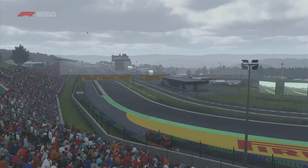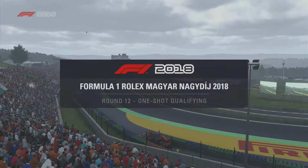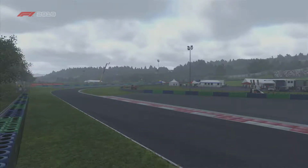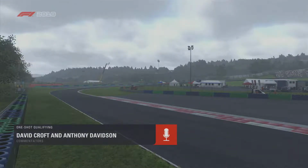The excitement is starting to build here at the Hungaroring as the lights are about to go green for today's qualifying session. We expect some cars out on track any moment now.